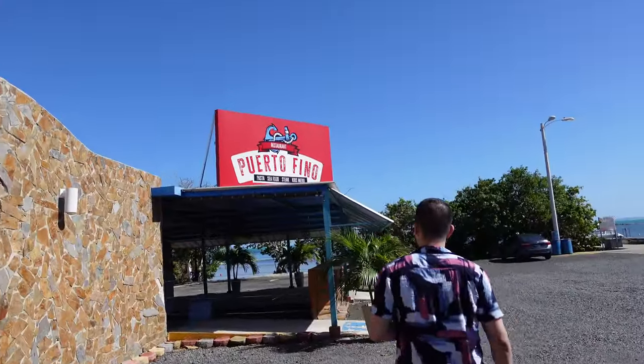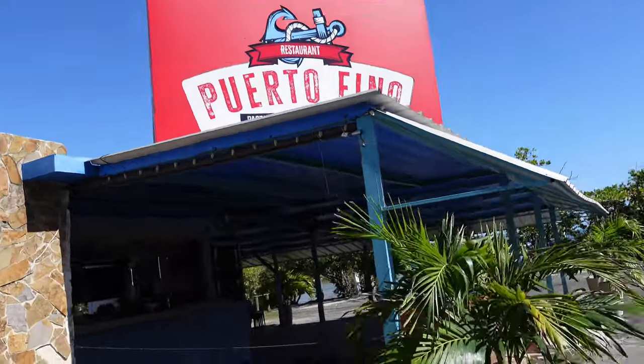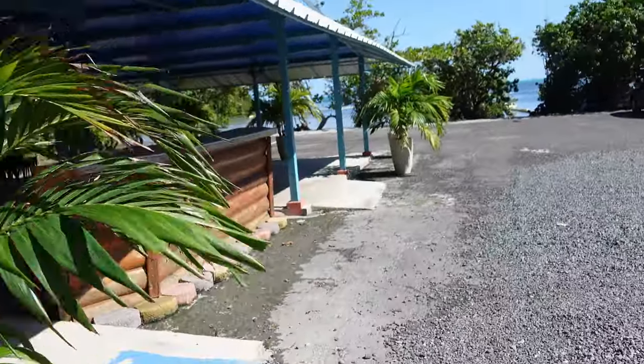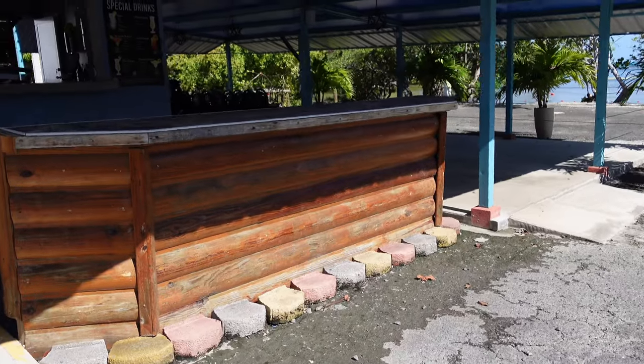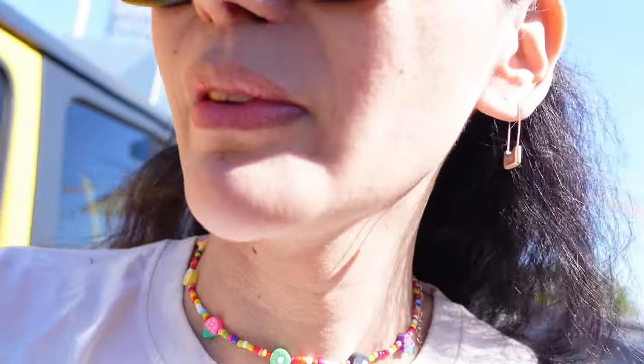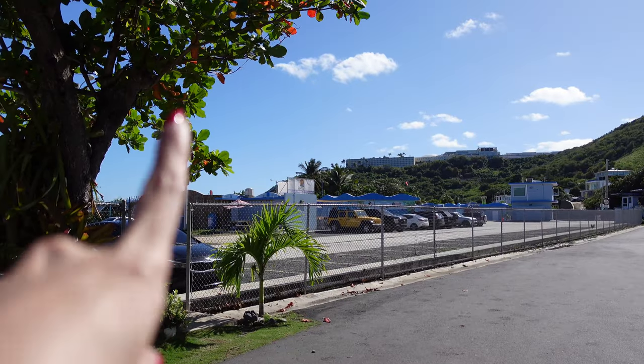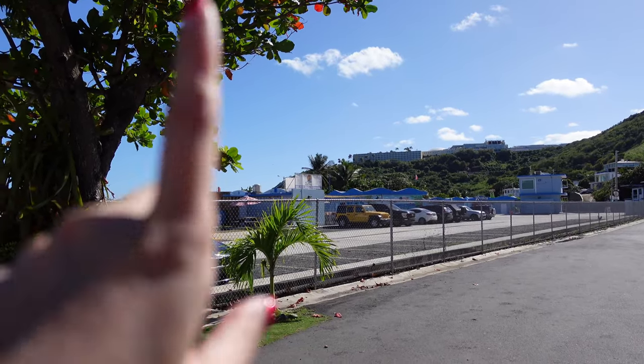So we're heading to this restaurant. It is Puerto Fino. Do you think it's close? Oh, it's closed, yeah. Sadly, the restaurant is closed, so you have to double check the hours, but Apple Map doesn't say it's closed. What about Google Map, baby? Google Map says, so originally, Puerto Fino is where we were planning to have lunch, but it is actually closed.